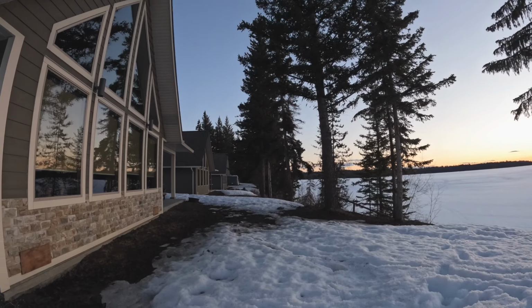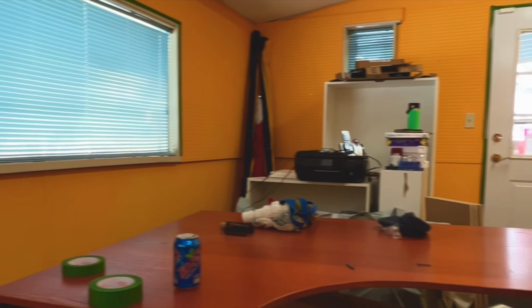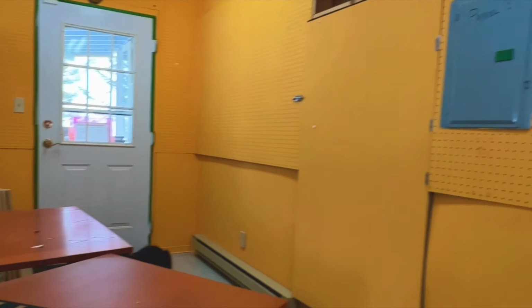But as things progress and we get closer to the opening season here, which is May 15th, we will then set up in this office and residence. Right now we're painting. When Jen and I first moved in, having a look around, the yellow and orange office just wasn't cutting it.